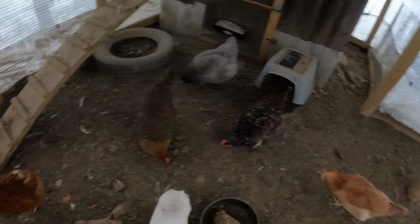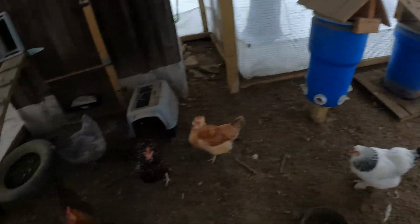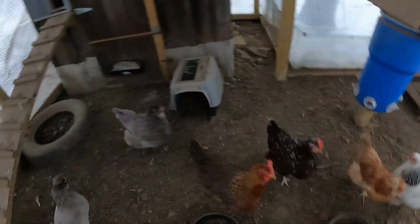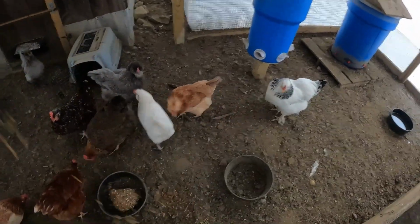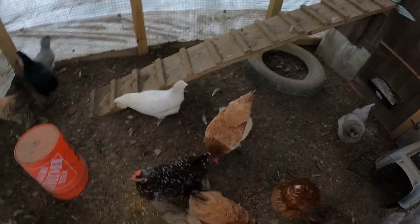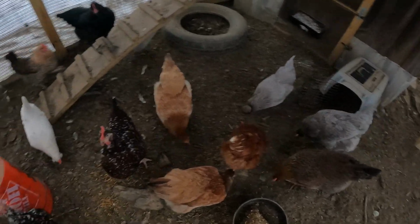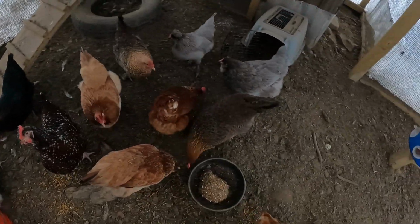And lastly, as another high protein source that I like to give is black soldier fly larva. So what I do is I bring a bag of it out and I just sprinkle it around for them. And they go crazy, as you can see. They love to eat it, and it's a nice source of protein to keep their bodies warm, as well as black soldier fly larva has a good source of calcium. So for any of those girls still laying, gives them nice hard eggshells as well.